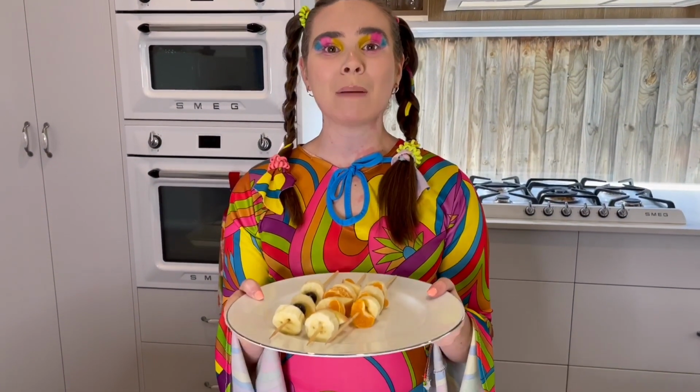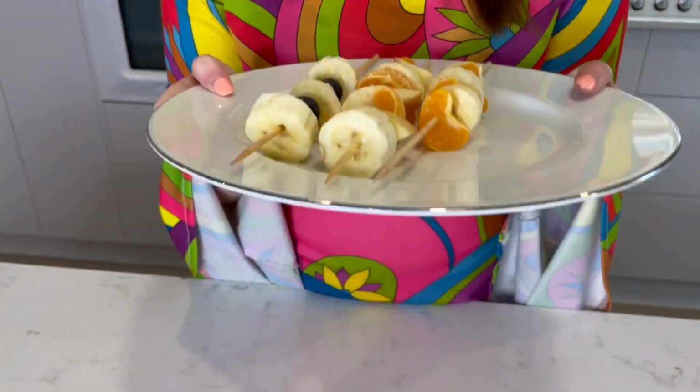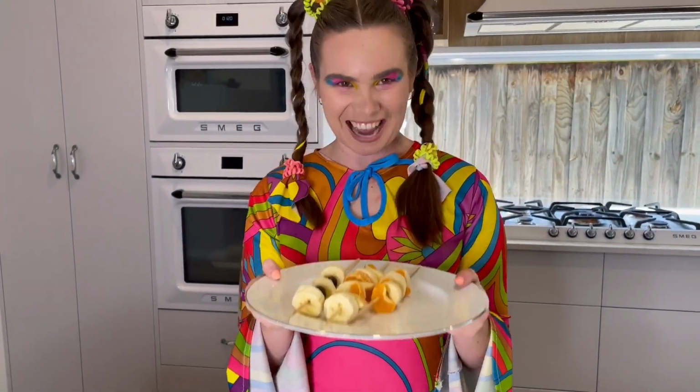Thank you, SuperSize, for helping me with all of my patterns. Now I can eat my fruit snack.